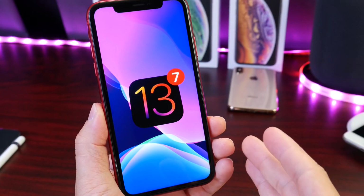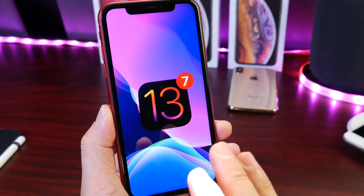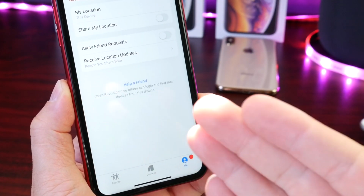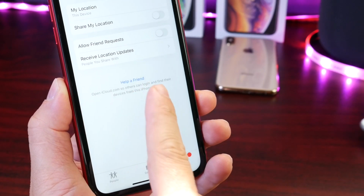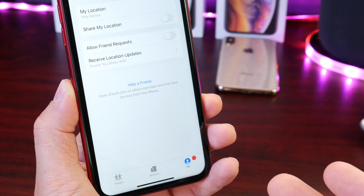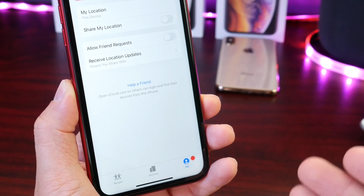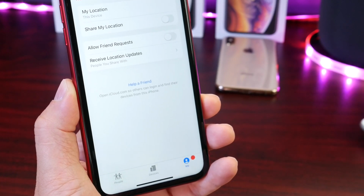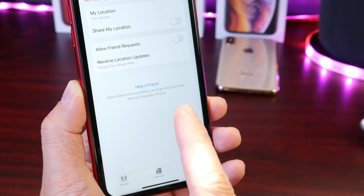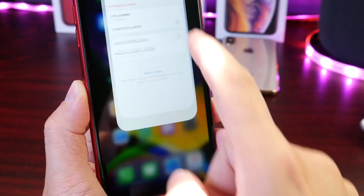Now, first I want to talk about some additional new features and changes that I've come across after using Beta 7 over the past several days, starting with an awesome new feature built into the Find My application, called Help a Friend. This helps you help a friend find their device if their device is lost. I've actually had some friends in the past ask me to log out of my Find My application for them to log in in order to find their lost devices. So this feature is very well thought out, a much needed feature where you can click here and help your friends find their lost devices if need be.